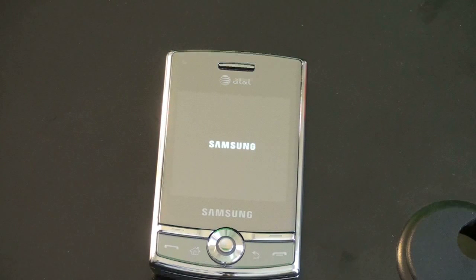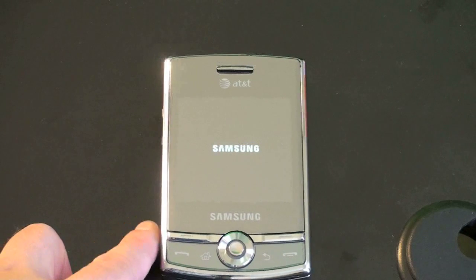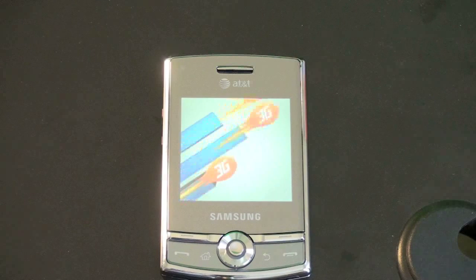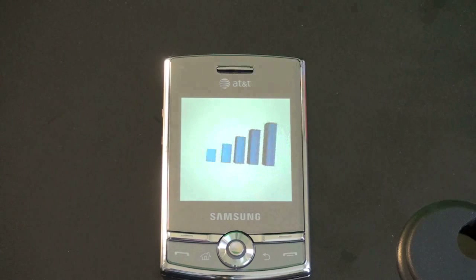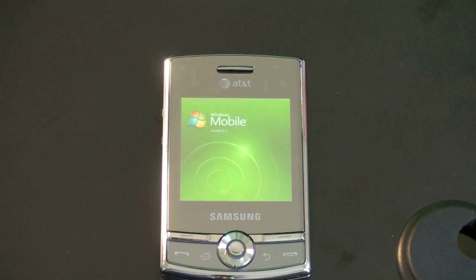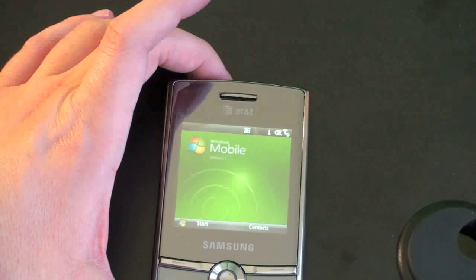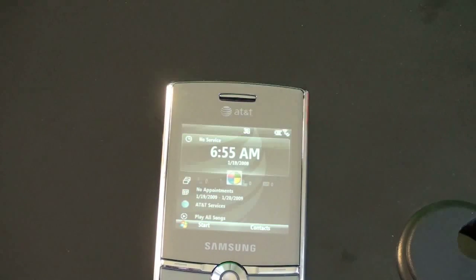Samsung branding. I've actually come away relatively impressed with Windows Mobile 6.1 when I used it in the past. I wasn't a fan of 6.0 or 5.0, but 6.1 Standard at least uses those sliding panels. It makes navigation a little bit easier. You get that ridiculously loud 3G logo from AT&T. Your Windows Mobile load-up screen. And that 320 by 320 screen definitely looks very nice. It looks much longer than most typical non-touchscreen phones.